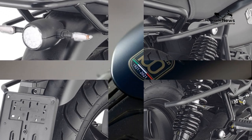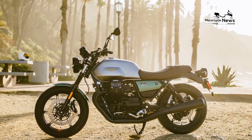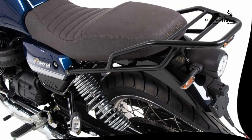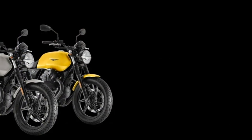A decent, used V7 II can today be had for between £5,000 and £6,750, depending on model and mileage. The blacked-out, more basic Stone is the cheapest of all, and, although Spartan in standard trim, many owners tend to fit accessories and cosmetic add-ons which can be a bonus when buying used.